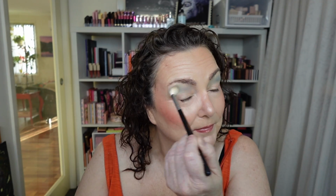And it's a work day. So here we go. Blending that out. I'm trying not to go too intense with this shade. It is very cool toned. Cleaning the brush off now. And then just really softening that edge up.